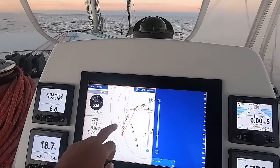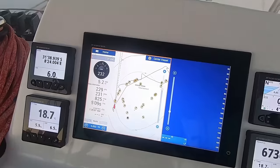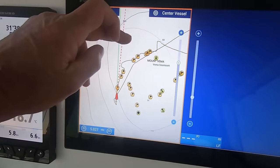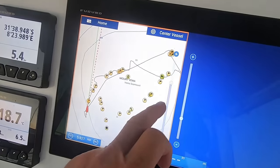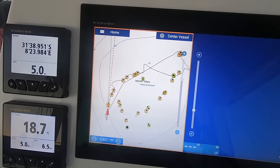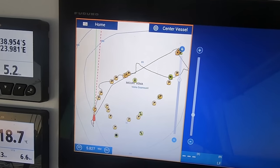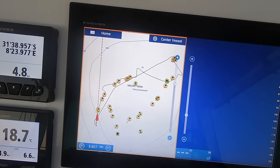Let's see what we did around the seamount. Yeah, that's the rim of the caldera over there. We plotted the whole way around, looked at all the marks and humps. So it was a productive day. We did a lot, and also last night.